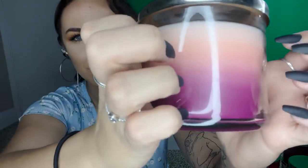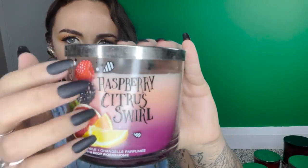The layering is really cool on this one. Three layers, it's like ombre from pink to purple. It's called Raspberry Citrus Swirl. Oh, and this is actually another memory one for me. This smells like the grandparents that I used to visit in Ottawa. This is what their house smelled like. It was always sweet and very fresh smelling. I've burned this one before. To me, this smells like fresh summer air with a hint of a sweet soapy smell, like a sweet soap smell almost.